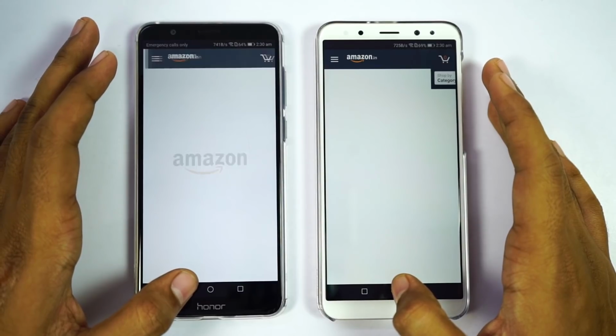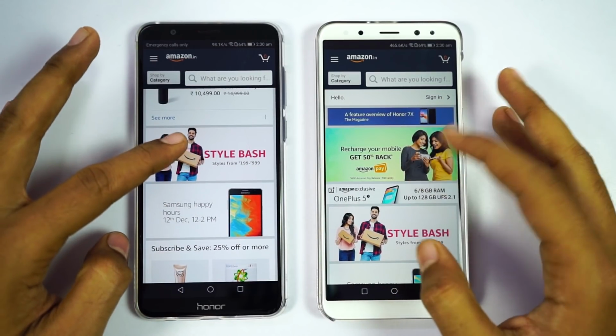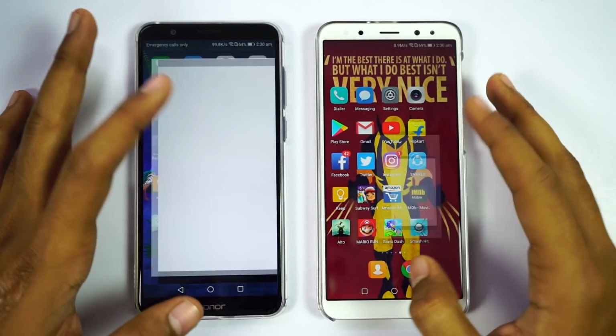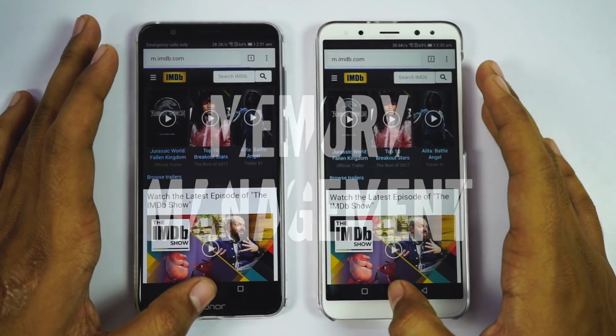So guys, in the speed test, there isn't much difference between both the phones, but yes, comparatively, Honor 7X was faster than Honor 9i, at least by a few milliseconds. We don't know if it'll be the same even after 2 months. Now let's see which of these apps are still in memory.